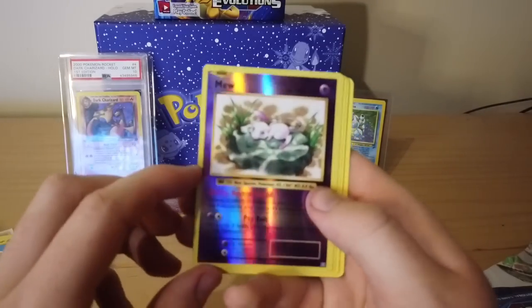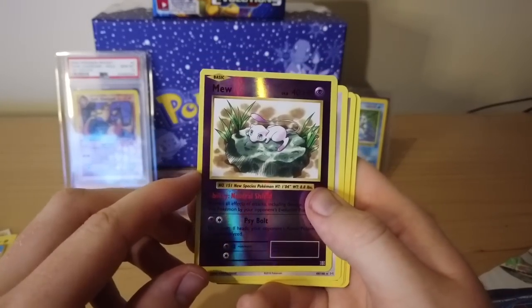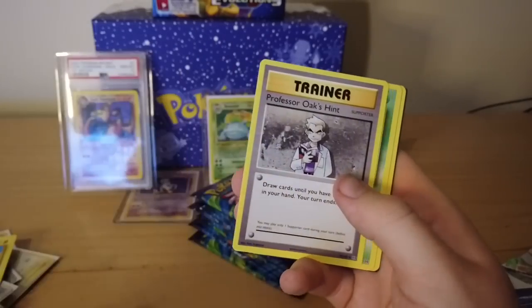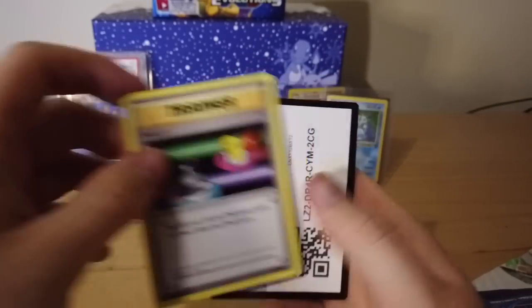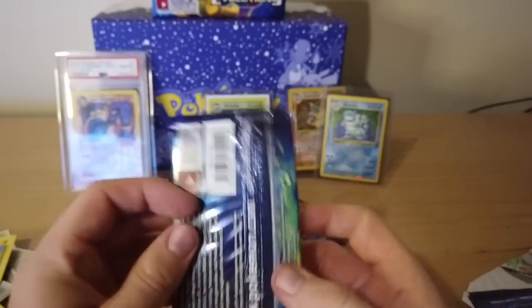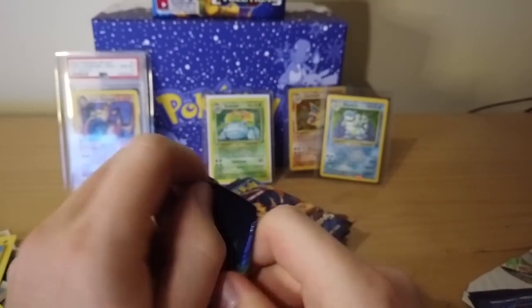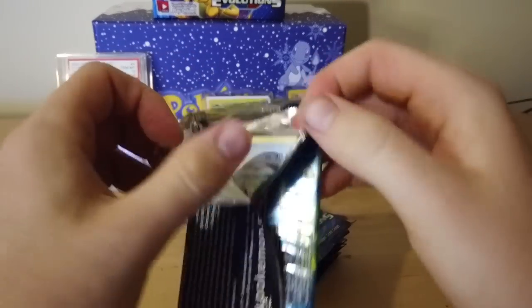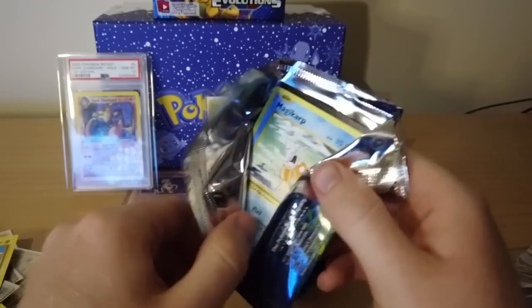Ooh, we get a reverse holo Mew here. Very cool. And then the rare is the Farfetch'd, which is a new one. I haven't had the Farfetch'd yet. Metapod, Switch. Nice. So I'd love to see some new cards. We've definitely still got a nice stack of packs left to open, so hopefully we've still got some nice gems in here for us.